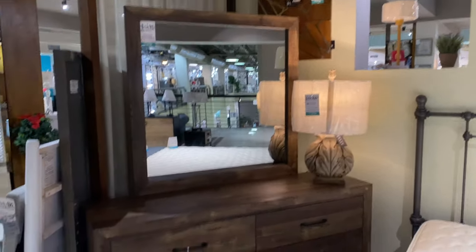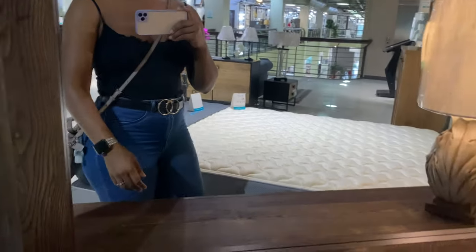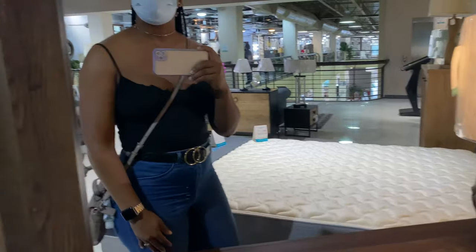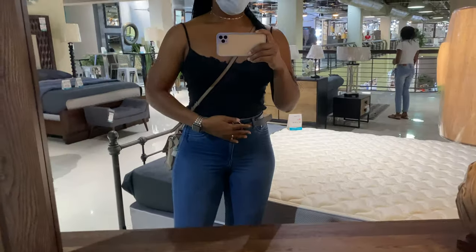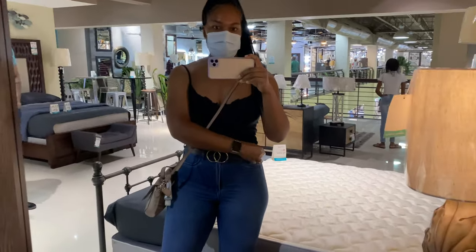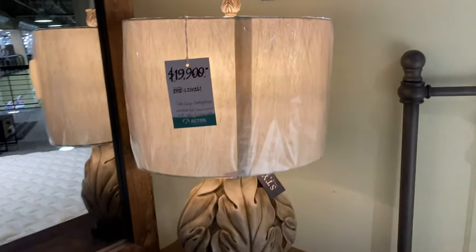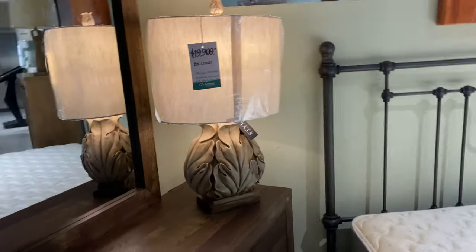All right, so over here we have a dresser. I used to call it a dresser. The mirror part is for 12,900, and then we have these, well, this display is sold, but I really love the color of it. Right beside it we have this very textured lamp, and this textured lamp is so nice. $19,900.